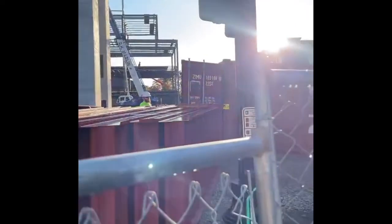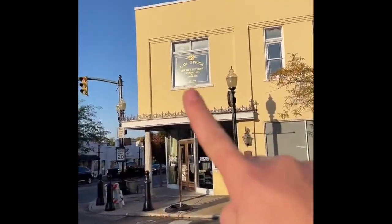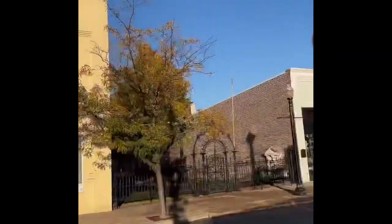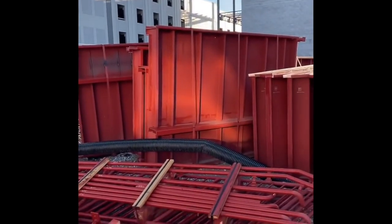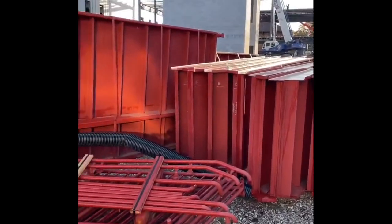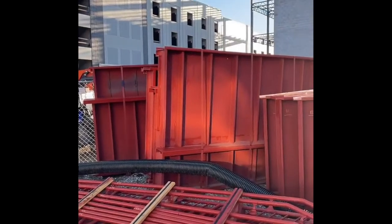I like this reflection. There's a light reflecting up this building from the window. You can see it here, and it's hitting this spot, and it's adding this nice contrast and warmth here.